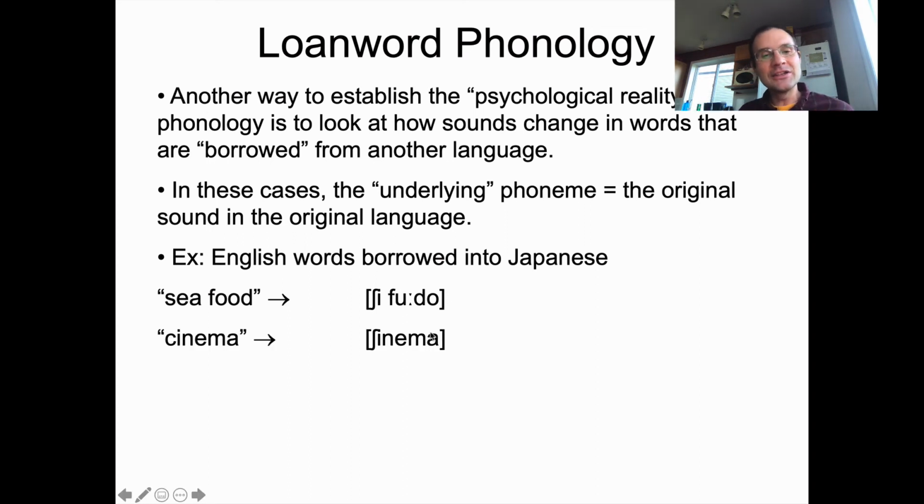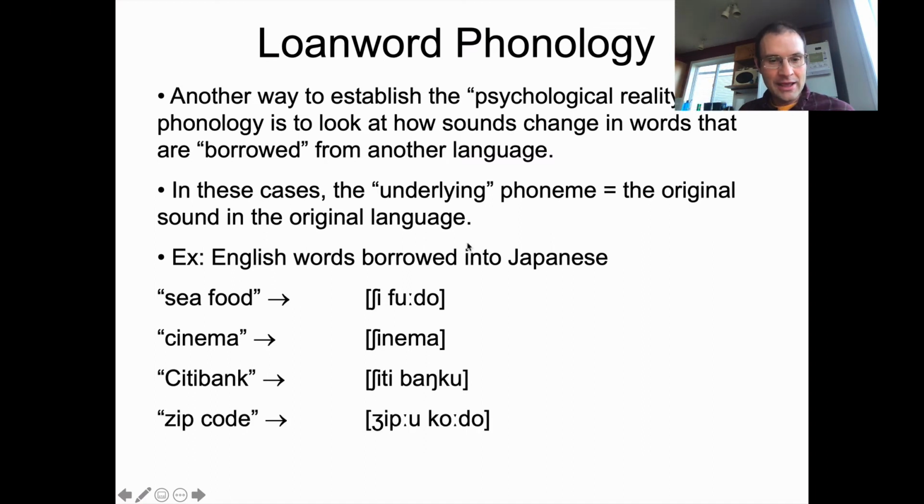Or cinema is shinima in Japanese. Citibank is shitibanku, which kind of makes it sound like they don't like Citibank, but we'll just ignore that. Zip code is jipu kodo. So it turns out something similar happens with the Z phoneme in English. It starts out as alveolar, but in front of an E sound in Japanese, it turns into a post-alveolar fricative, just like an esh. So there's a commonality there, which is kind of cool.